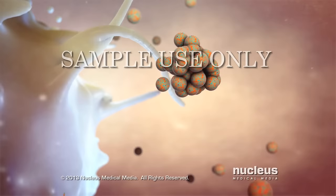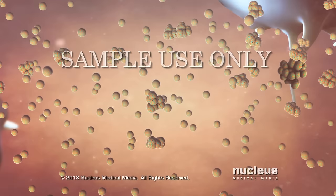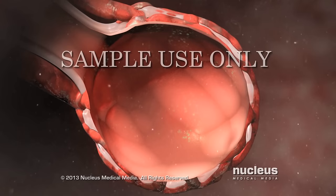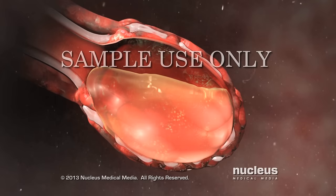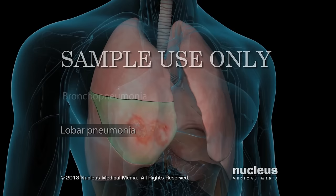However, if your immune system is weakened due to age, illness, or fatigue, pneumonia-causing germs can overwhelm your immune cells and begin to multiply. Your bronchioles and alveoli become inflamed as your immune system attacks the multiplying germs. The inflammation causes your alveoli to fill with fluid, making it difficult for your body to get the oxygen it needs. If you have lobar pneumonia, one lobe of your lungs is affected. If you have bronchopneumonia, many areas of both lungs are affected.